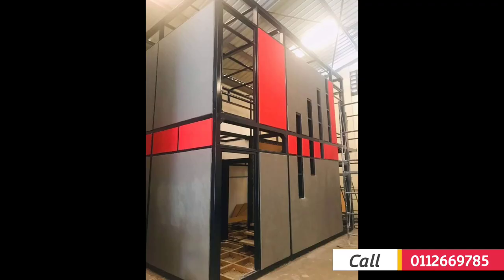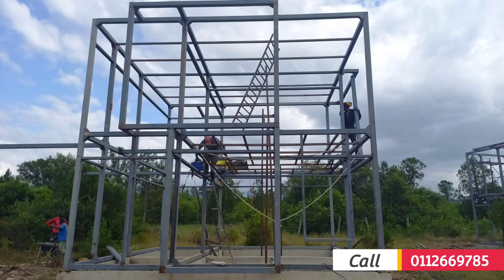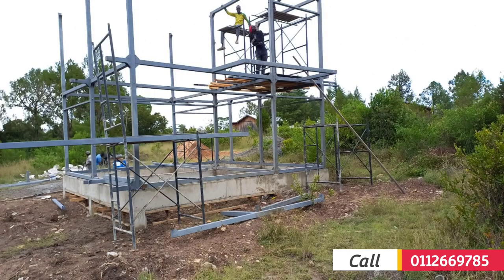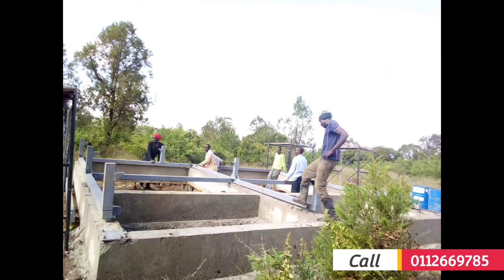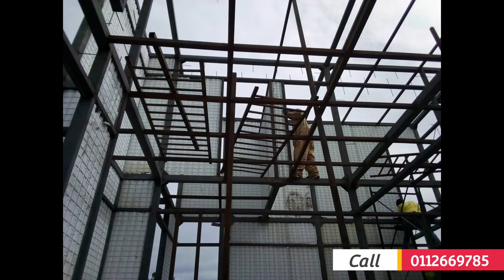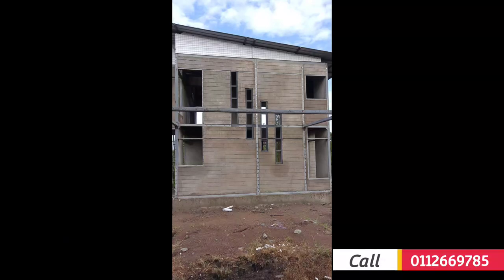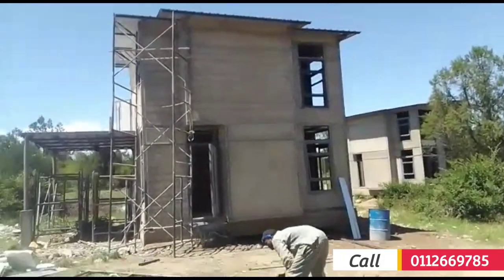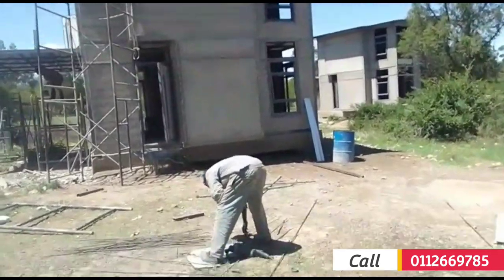And this is the ongoing project. I'm not going to talk about the location, but it's here in Kenya, so stay tuned. I just can't wait for them to finish so that I can go there and showcase the units. They're going to be lit. Just look at that. Beautiful, beautiful construction. Going to be a gated estate of prefab steel buildings.